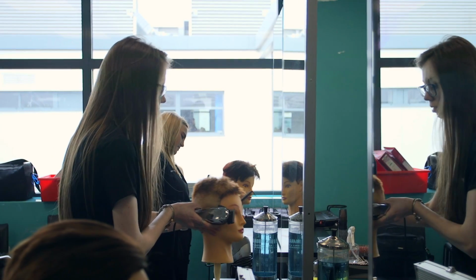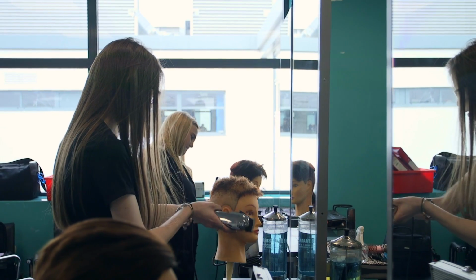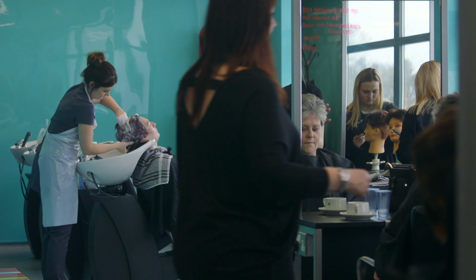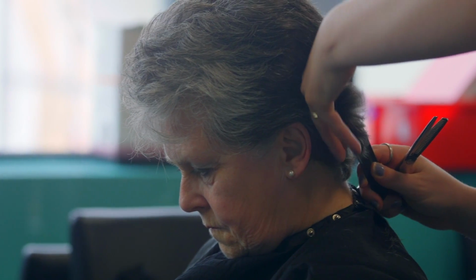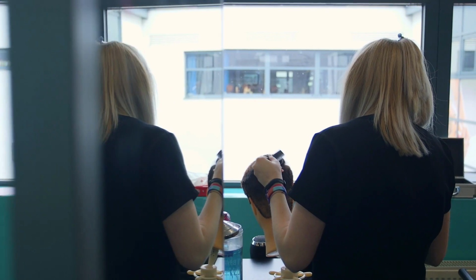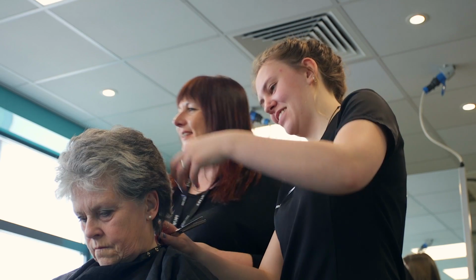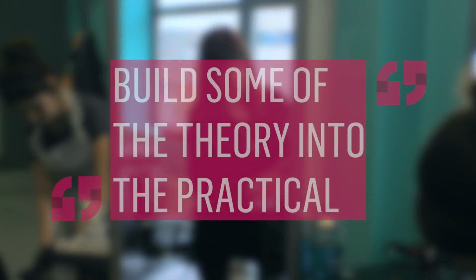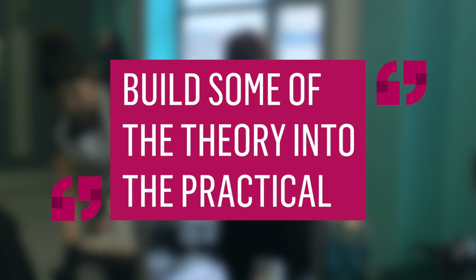What students often find difficult when they're doing hairdressing or barbering is angles when you're cutting hair. So traditionally the way that it's taught is theory used to be front-loaded, so they'd spend various amount of weeks in classrooms writing down, doing PowerPoints, you know, this angle is this way, that angle is that way. I found it works with my students better if I build some of the theory into the practical workshop.